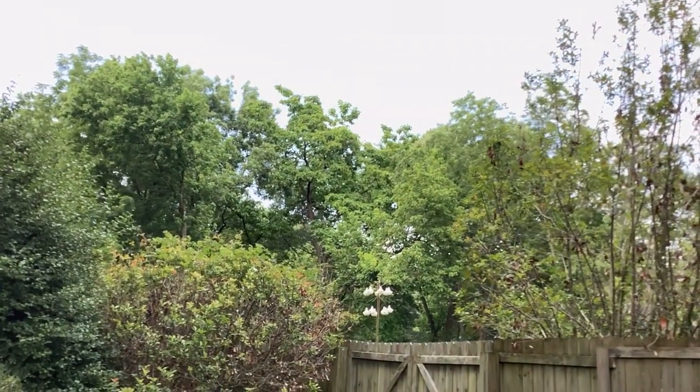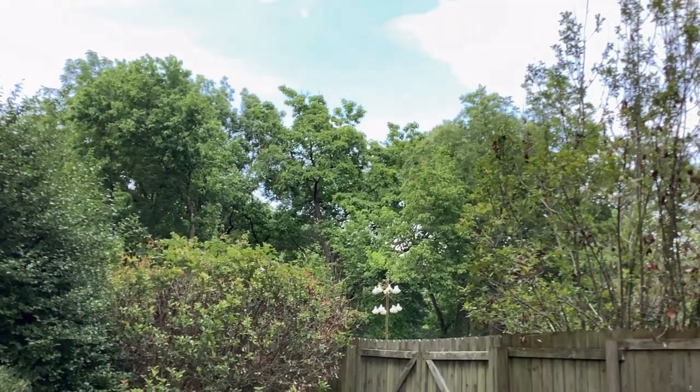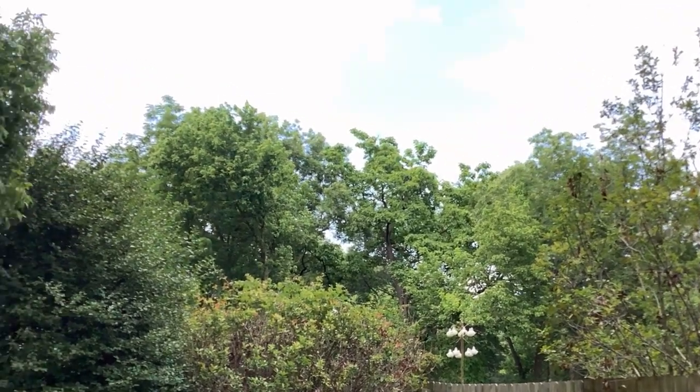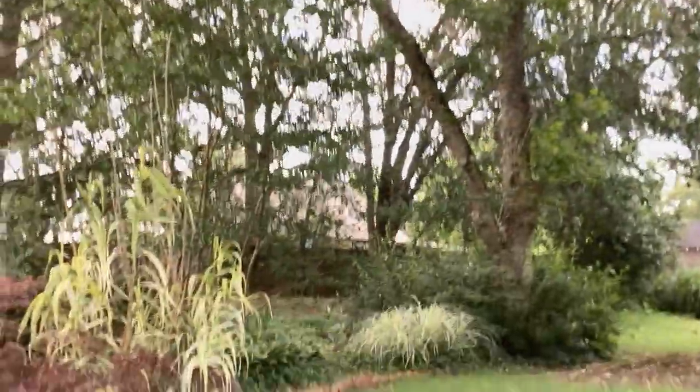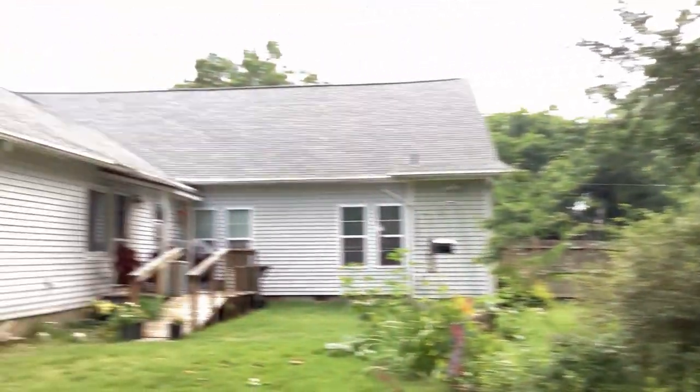Okay, there's the house. I couldn't figure out where the house is. The sky's blue, but there's the house. Right over our fence. That's our property too. Okay, so that's what you're hearing. Let's see what else I can find to look at. There's some hostas blooming back there. Some more variegated grass. There's something climbing on me.